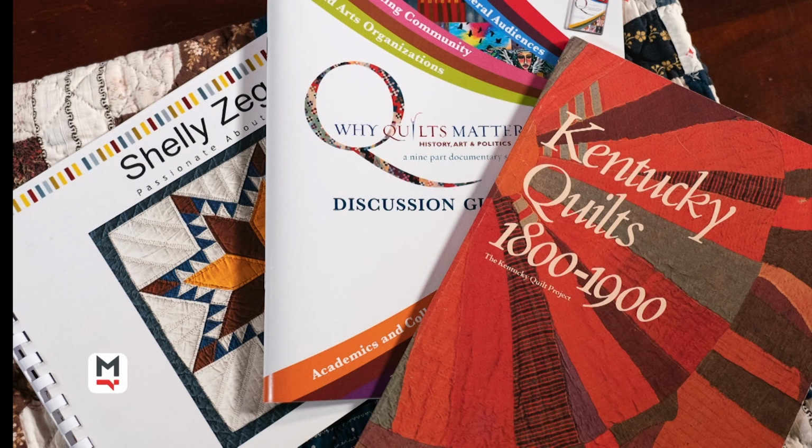And there's some items here on the table in front of us. The Kentucky quilts. This was the original Kentucky Quilts 1800 to 1900 book. That was from the first Kentucky Quilt Project in the 1980s that the exhibit traveled with the Smithsonian, and it was the genesis of the interest in documenting the quilts of states. The one in the middle goes along with the DVD, and it is the discussion guide.